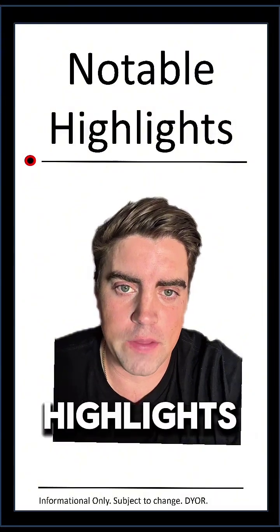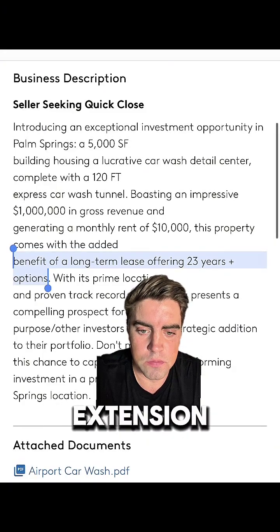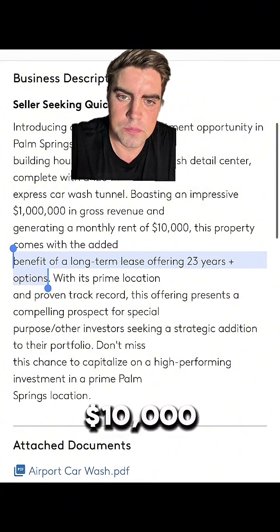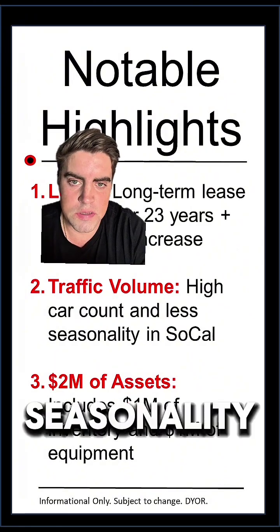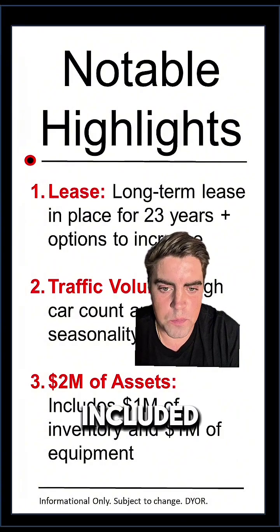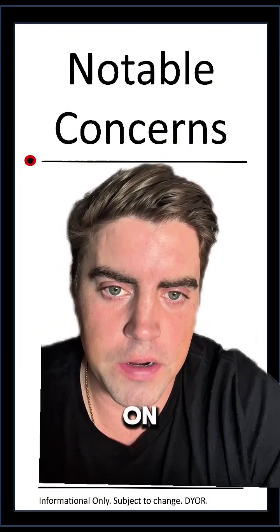Moving on to some notable highlights. The business has a long-term lease in place with additional options for extension. They boast $1 million in gross revenue here with a monthly rent of $10,000. In terms of traffic volume, they do a high car count given they're in Southern California, a highly populated area. Also, there should be less seasonality given the weather. And finally, there's $2 million of assets included, $1 million of equipment and $1 million of inventory listed on the listing.